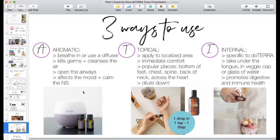And if you are new to oils, or even if you are a seasoned oil user, I always recommend diluting down. There's no harm in doing it. It doesn't change the effectiveness of the oils. It's just simply creating a larger surface area and helping drive the oil deeper into the tissue. So a rule of thumb is if you are going to use a carrier oil, so here's one that doTERRA makes. It's called fractionated coconut oil, but you could use any oil you have at home, a jojoba, sweet almond, melt down some coconut oil or grab some olive oil.